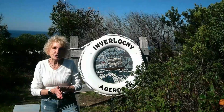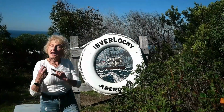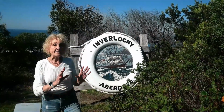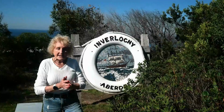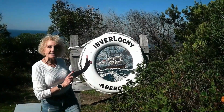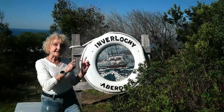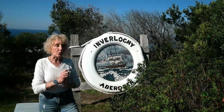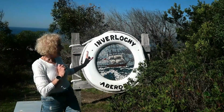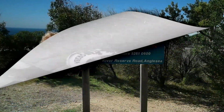In 1902, the inbound ship, the Inverlochy, which came from Liverpool in England, became stranded. And most of the cargo was retrieved, so that was okay, but the ship went down. And they've made a sculpture to commemorate the Inverlochy. This is number 1 of the art walk. So this is where you start, and here we are, the Inverlochy. Notice it's a mosaic, which is what these art sculptures are.